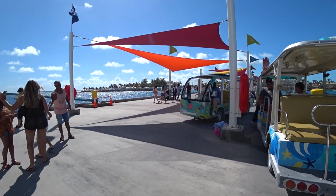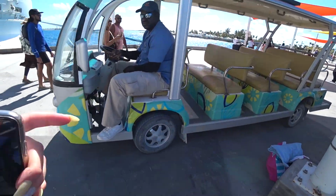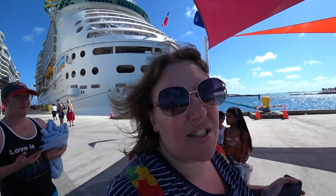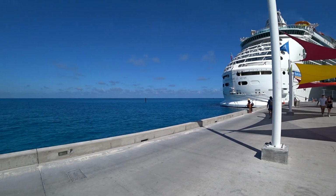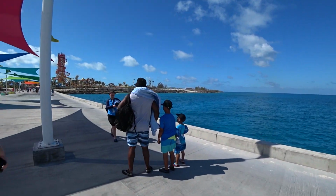You know, since we're here, let's just ask. So inquiring minds want to know, right? Excuse me. How much is it? Okay, thank you. So basically that means tips. Please tip them. Chris, look at the view. Look at the water. I'm so excited, Chris.